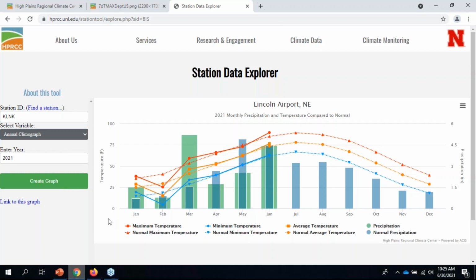I tend to use this for constructing my climate summaries. So I know that I find it really helpful just to get a quick visual on how things were. I don't have to actually download all that data and compare it. I can just look at the graph, which is really nice. So I hope that this is something that can help you with your monitoring as well, and maybe even something that you could use on social media or in a presentation.